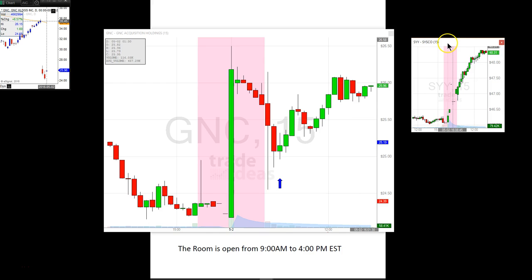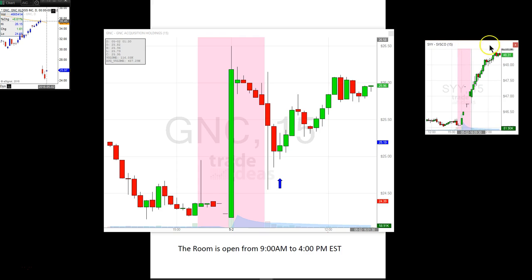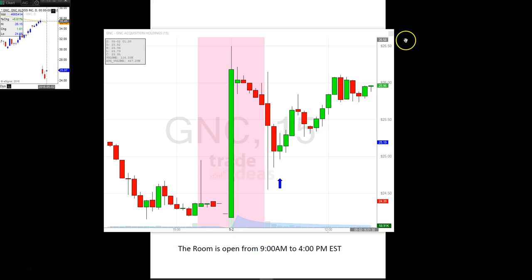And I'm still in SYY. We'll see what happens. Again, I'm in at 48.32, so it's just not really doing very much right now. The trigger was at 48.20, so it really hasn't moved very far off the trigger. All right, I'm going to shut this one down.